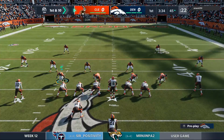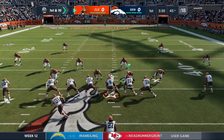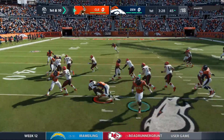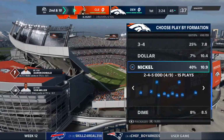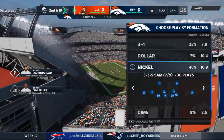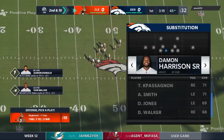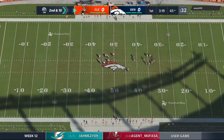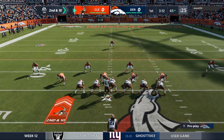So a 1st and 10 now in Denver territory at the 45-yard line. Mayfield gives this one to Hunt. And this time they were ready for him as they'll stop him right at the line of scrimmage. No gain on the play. It'll be 2nd down, 2nd and 10 at the Broncos' 45-yard line. Officially nothing on that last run. They'll try again, 2nd and 10.